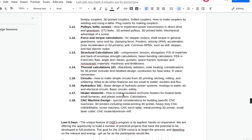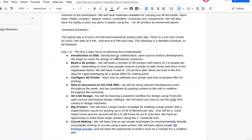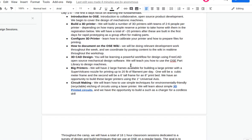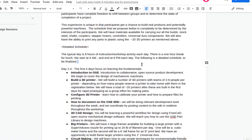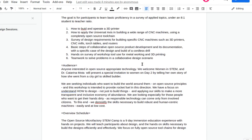So that's the initial plan. I definitely got to publish this today. That leaves us 7 weeks and 3 days, if we publish today, for people to sign up for the workshop. We aim to have about 24 people, and frame it more as the participants deciding what they want to do. We'll have the full workshop available, stock metal, even hydraulic motors.